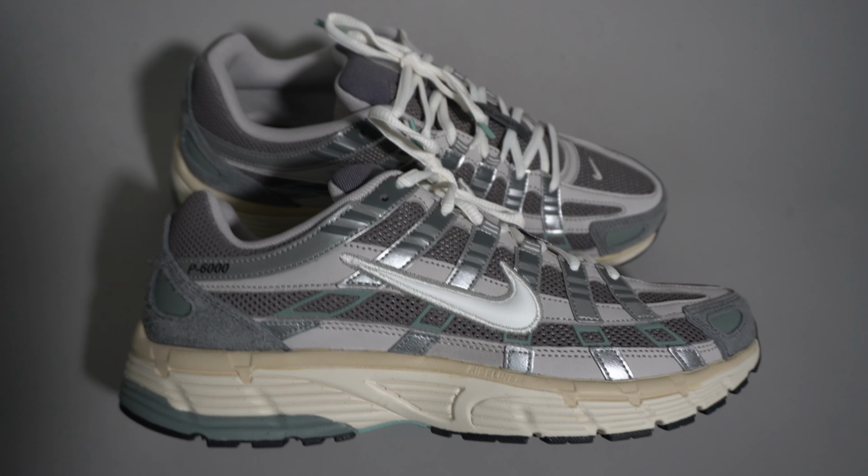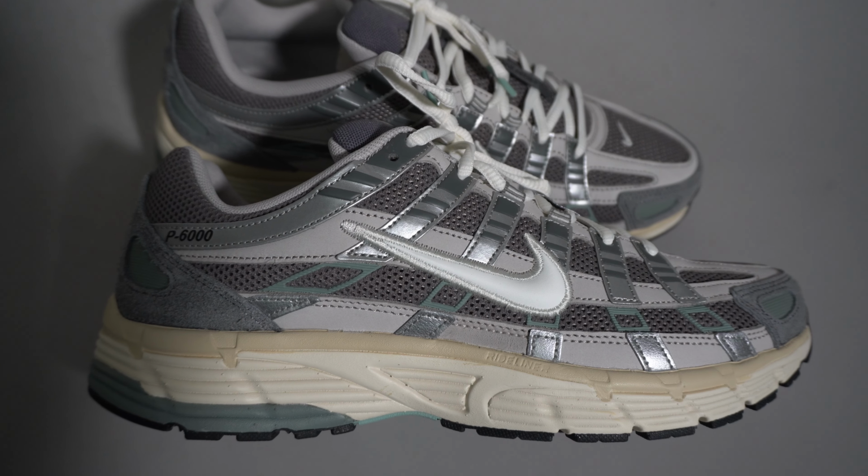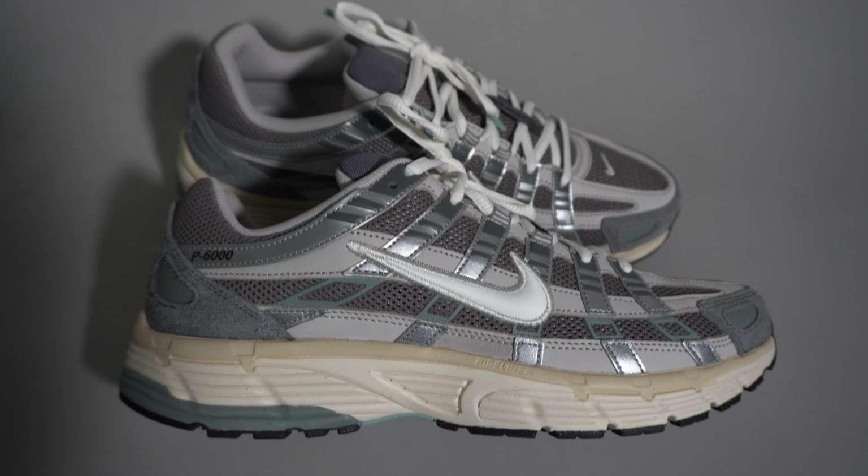And as far as the cushioning goes, you get a foam midsole here, which honestly on feet feels ridiculously comfortable. Like when you compare it with other shoes in this price range from Nike, like the Nike Air Force One or the Nike Blazer or even the Nike Dunk, these absolutely embarrass those shoes when it comes to comfort. Like they shouldn't even be in the same sentence, honestly.